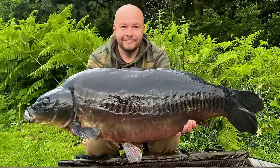It's got some cracking fish in here, and there's one especially that I would love to see on the bank, and that is a 40-pound zip linear. And when I say this fish is stunning, it is absolutely incredible.